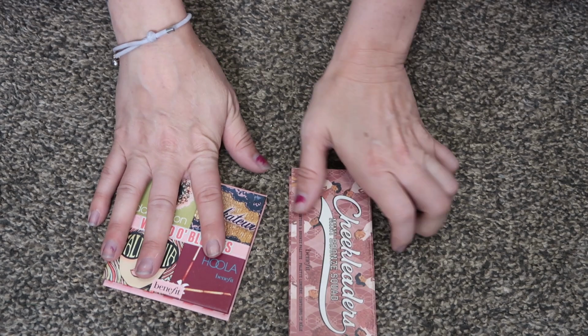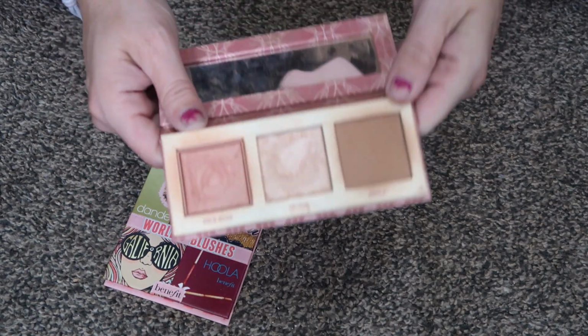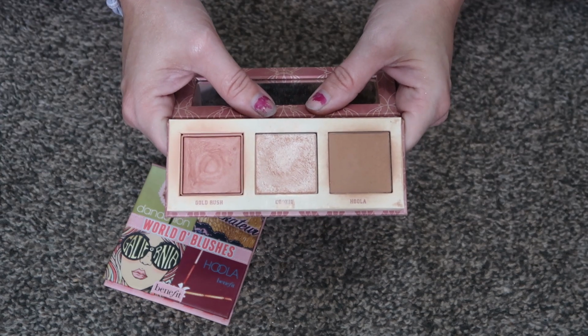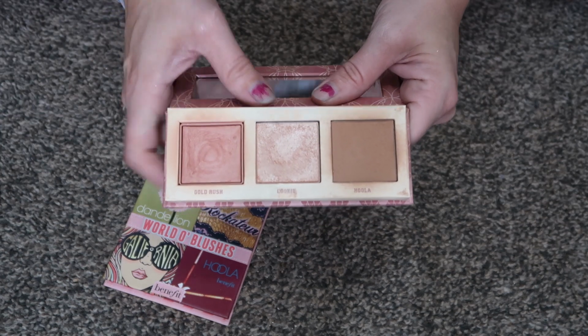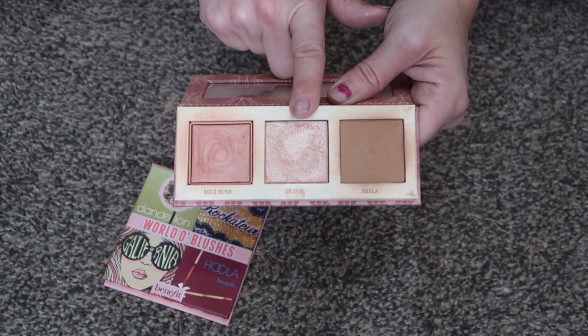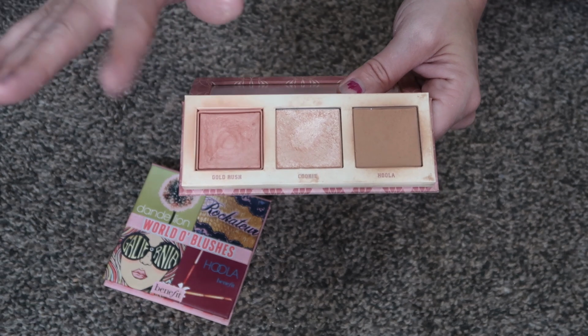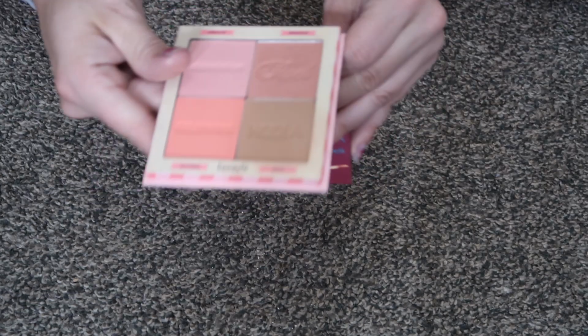And then the last two palettes that I have are from Benefit. This is the Cheerleader Mini Palette. This is like my favorite palette to take with me on vacations because I have a bronzer, a highlighter, and a blush, and I like all three of them. They're amazing. And then the next one in here is all of these minis.